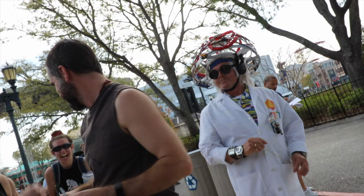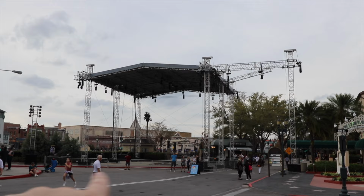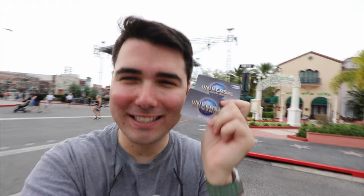They're setting up like a giant stage for some performances here. Now we just did a NBC Media Center. If you ever see those, you gotta do them. So they gave me $40 this time for like a little bit over an hour of my time.